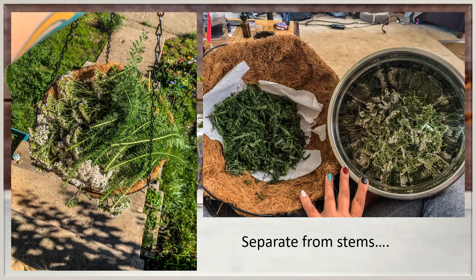After you've gathered all of your yarrow, you want to separate it from the stems. I'm pretty sure you can also use the stems. It's not going to hurt anything to try it, but I think most of the benefit comes from the leaves and the flowers. Now, you don't have to separate them the way that I did, but I have a reason for that, and you'll see next.